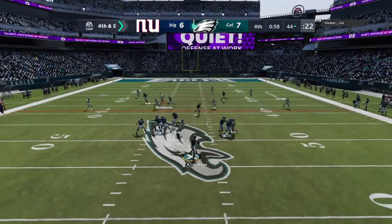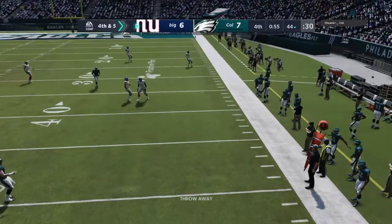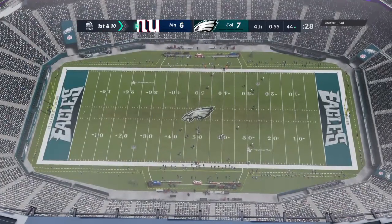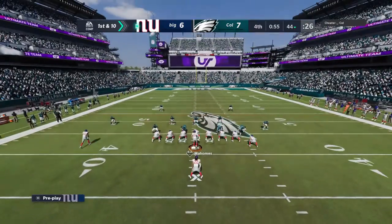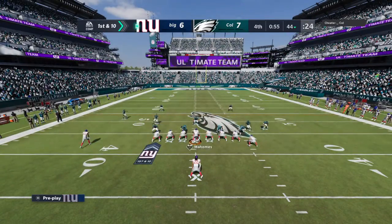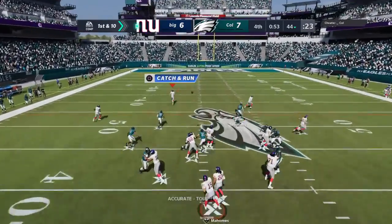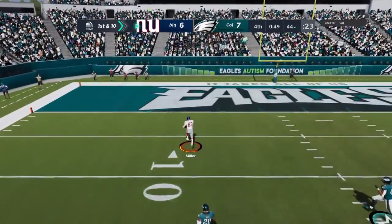Throwing now is Jackson. Flushed out right. And that is incomplete. The Eagles unable to convert there on fourth, and the Giants are going to get the football back. Well, their first fourth down attempt earlier was successful. This one backfires for a turnover on downs. I like their aggressiveness. I like what they're doing. They got it the first time they went for it. Why not a second time?